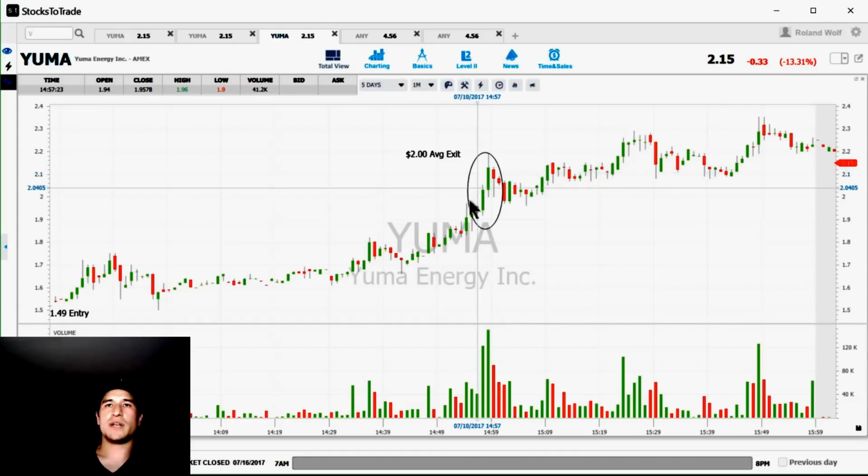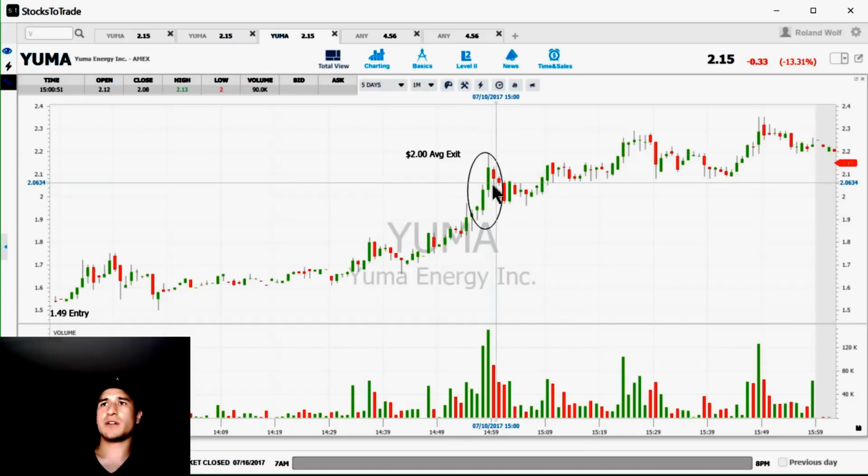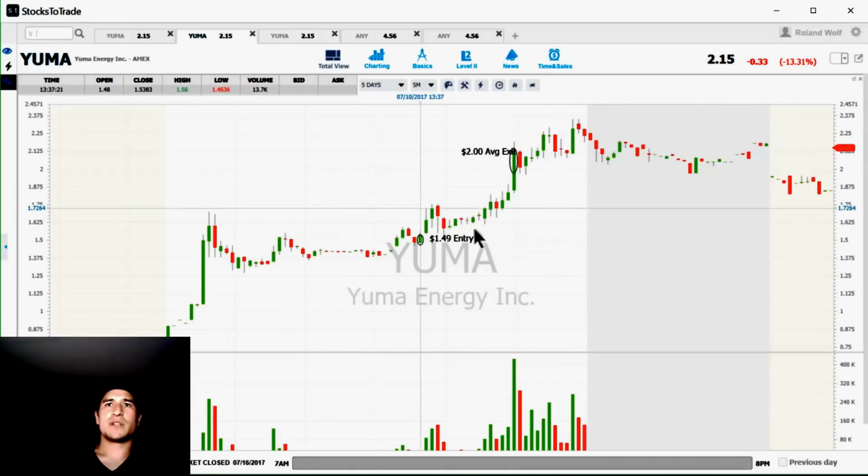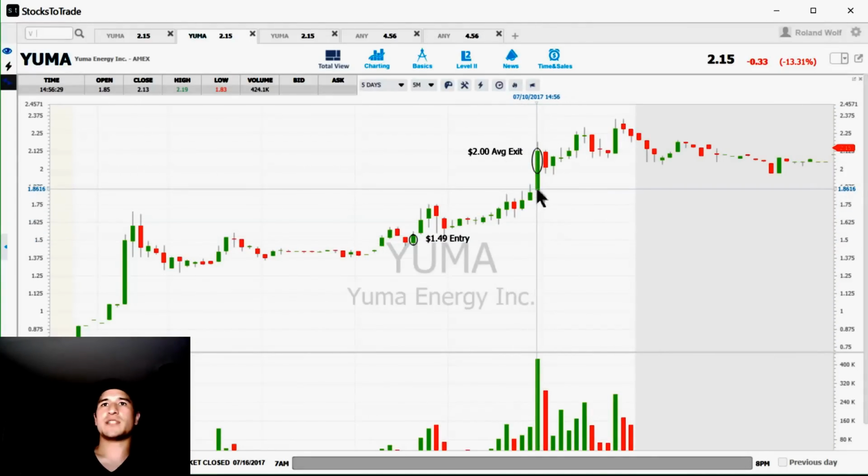This got up to 220, but I was selling into these two candles basically. It was 4,000 shares, and I think I sold into two chunks and got out at a $2 average. So that was pretty good. I was actually really happy with that. If you look at the 5-minute chart especially, you can see that nice parabolic spike here.